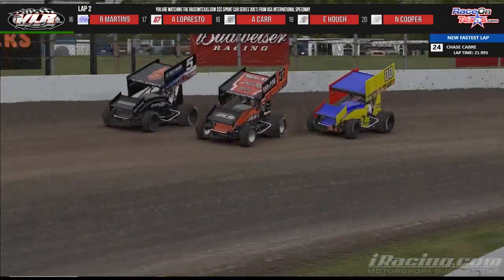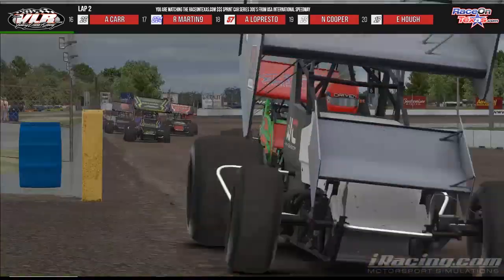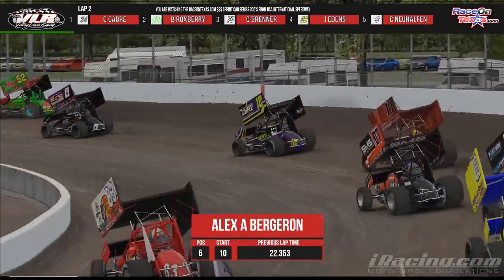We look at the quickest car in pre-race practice right now. Alex Bergeron sitting in the 6th position, gets around Skylar Brown in the 10 car. Bergeron charging his way towards the front. Qualified 10th quick, has already picked up 4 spots.